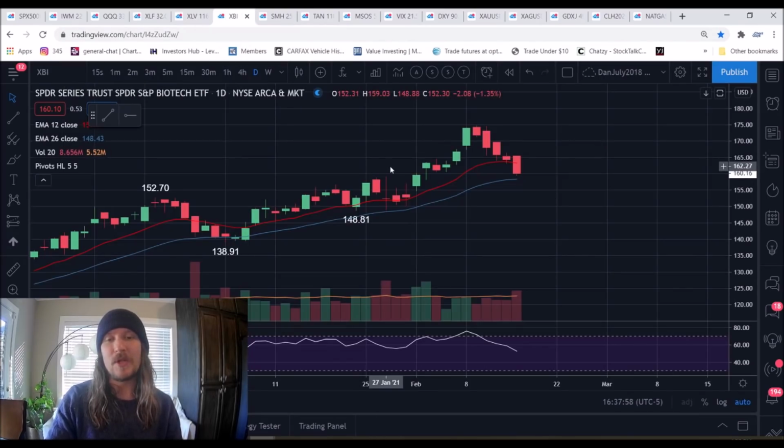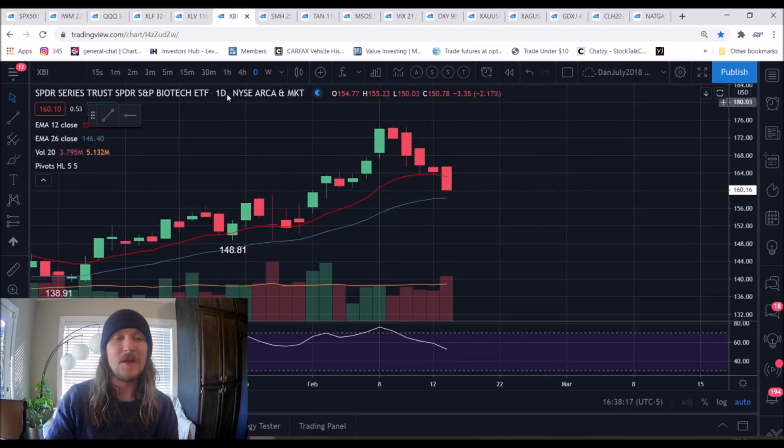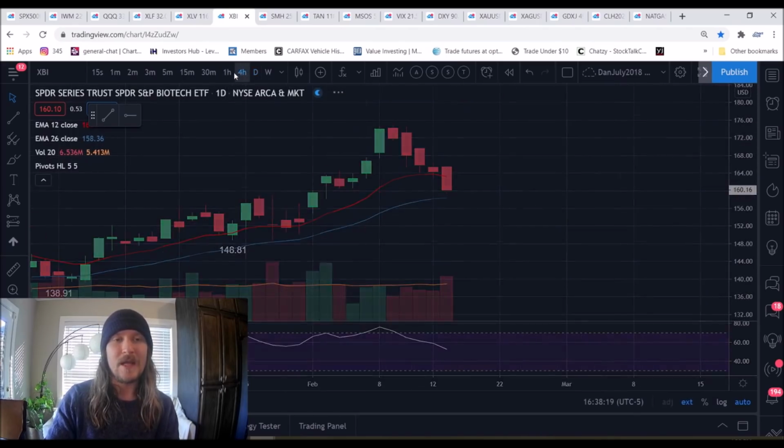Biotech sector, looking bullish on this tomorrow. And that's just because we're getting a bit overextended to the downside. The last daily higher low was 148.88, so anything above that is another higher low. We didn't establish a ton of support on the way up. It was the strongest sector the past couple weeks, and now it's the weakest sector over the past 5 days, and we are getting pretty beat up.